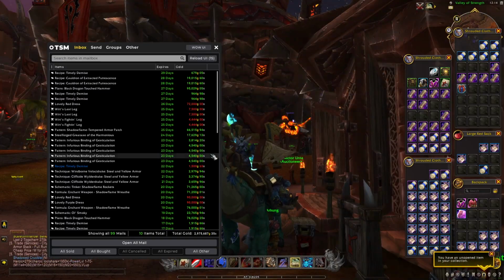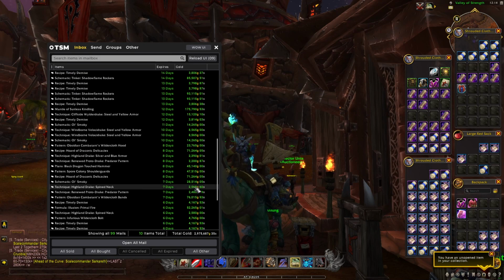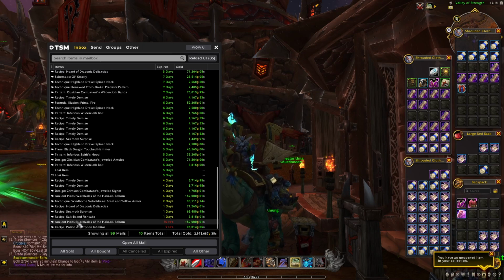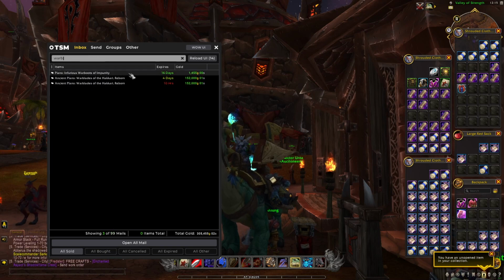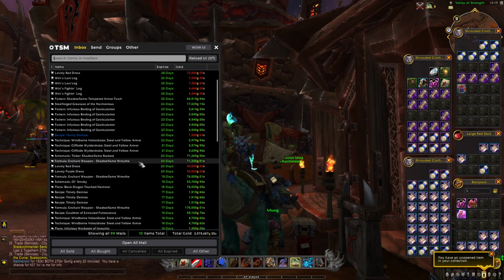Okay, then on this other realm, as you can see, I have 2.9 million and 99 items in my mailbox. So here again, I have some really nice items. For instance, some of these plants and recipes, this one that I flipped from Zul'Gurub. Then, as you can see, these ones are always good, and I also made a couple of videos on these different items. Then I have a few more interesting items, some plants and recipes from the new raid.